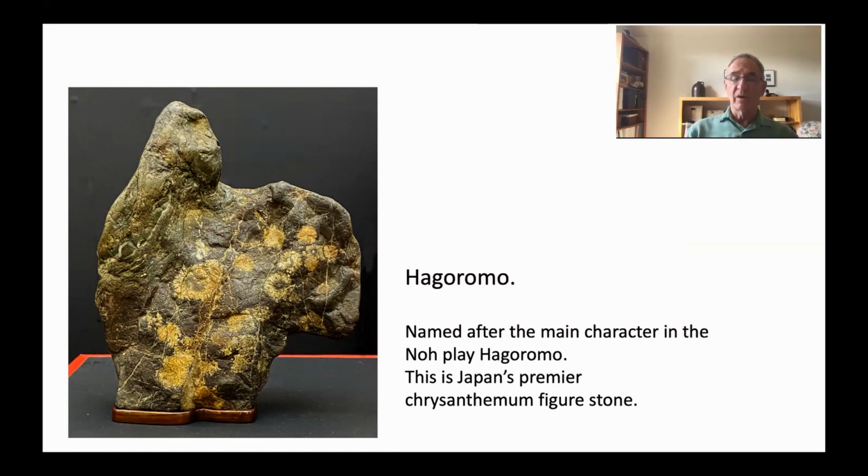Again, as a historical stone, these are extremely valuable objects and generally are only owned by either individuals who are very wealthy or they are owned by temples in Japan.